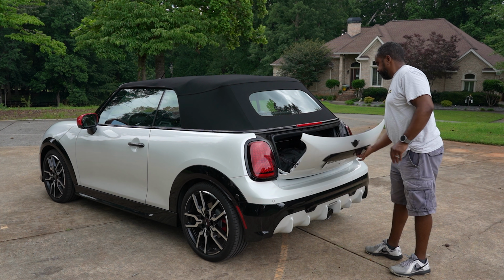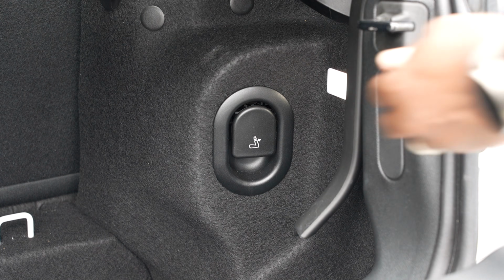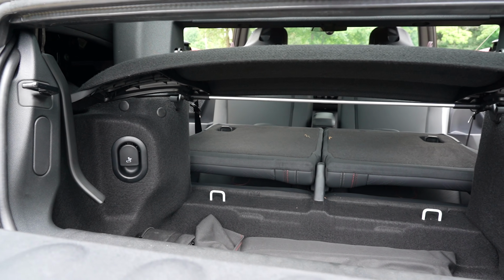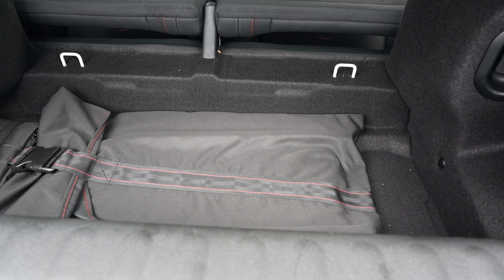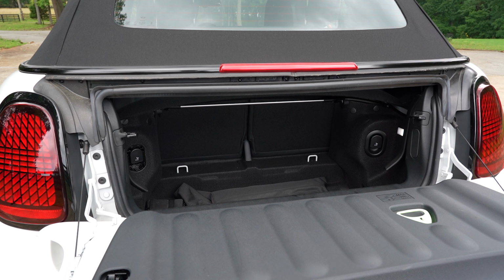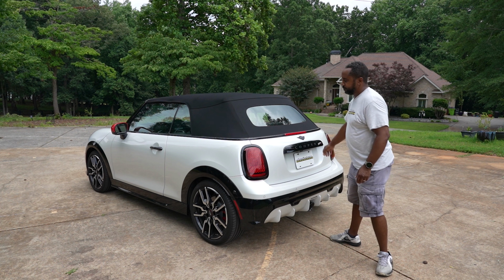Open the tailgate-style trunk to access the extremely small 5.2 cubic feet of space. Pull a release on each side to fold the 50-50 rear seats down, and you get a bit more. There aren't any grocery hooks, but there's the wind deflector and tire mobility kit strapped to the floor. Also, it's nice to know that you get the same amount of space back there, whether the roof is up or down.